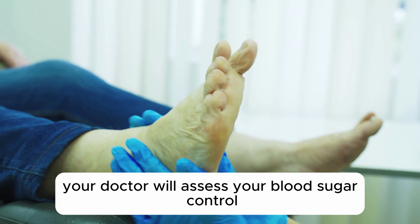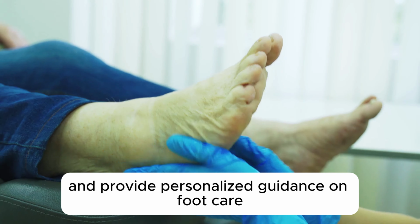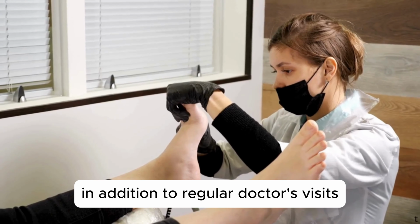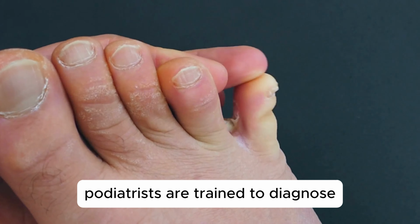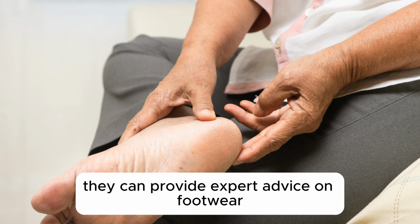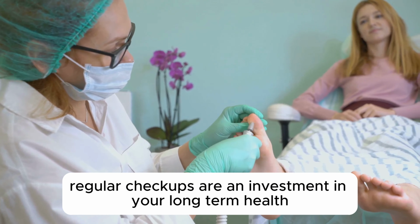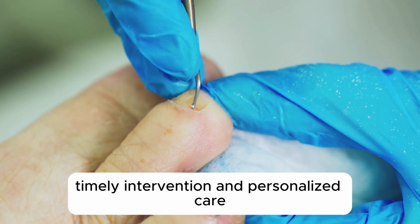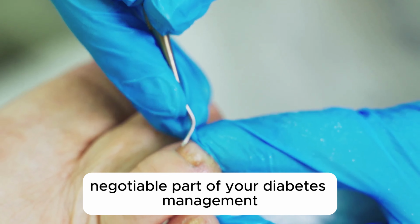During these appointments, your doctor will assess your blood sugar control, examine your feet for any signs of problems, and provide personalized guidance on foot care. They can also identify potential risk factors and recommend strategies to mitigate them. In addition to regular doctor's visits, consider scheduling appointments with a podiatrist, a specialist in foot care. Podiatrists are trained to diagnose and treat a wide range of foot conditions, including those related to diabetes. They can provide expert advice on footwear, orthotics, and other specialized care for your feet. Regular checkups are an investment in your long-term health and well-being. They allow for early detection of problems, timely intervention, and personalized care, significantly reducing the risk of serious complications. Make these appointments a non-negotiable part of your diabetes management.